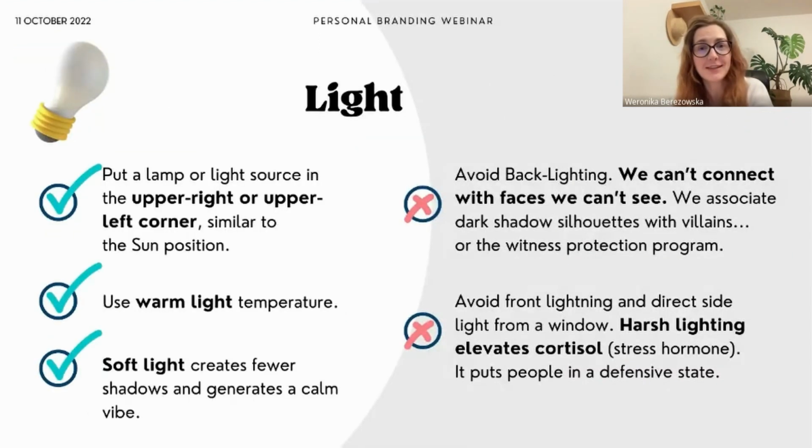The third thing I want to discuss is the light. A basic rule used in photography is placing the light source higher than the head, mimicking the position of the sun. Today, I am having two sources of light. One is on my upper left, and this is the main source of my light. I use it to create these natural shades on my face. The other additional source of light is on the right side, and it's to minimize the shadows on my face, so my face is lit up a bit more evenly.